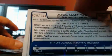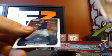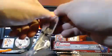And that is number 20 of 150. Nice hit for the Yankees. Who had the Yankees? That is Bob P. Very cool. Yankees are killing it. Ruben Alanis. And Giovanni Gallardo had a bonus auto in this box. Maybe it's a 3 auto box. You never know.